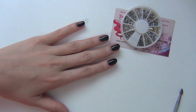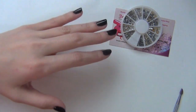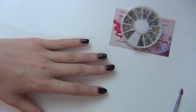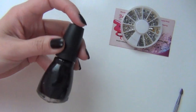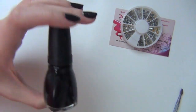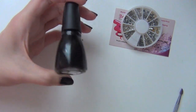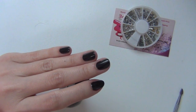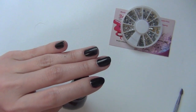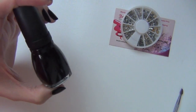No specific design for this, just the technique of putting them on is quite easy. It's the same as any other nail art embellishments. On my fingers right now is a polish from Spoiled, it's a line from Wet n Wild. It's called Visually Slimming. And it's just a basic black color, and I don't have a top coat on it yet, just two coats of this black polish.